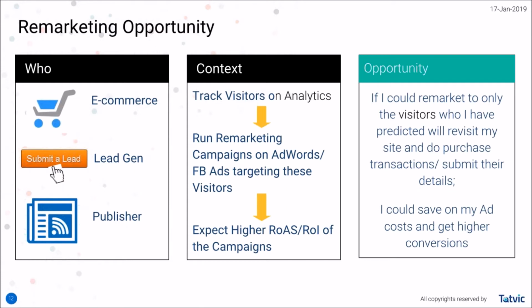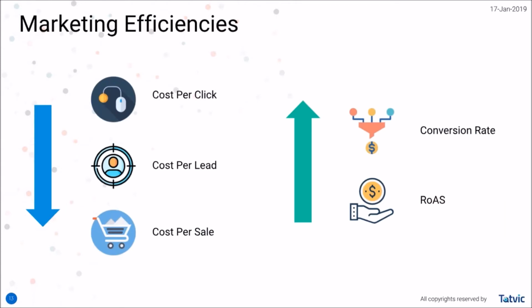Now I'm running a campaign on a limited audience, so my ad costs are less, my CPC is less, and I'm getting a higher number of conversions from them. My CVR goes up, right? Yes, this is the slide that I wanted to put across to all our marketers, because we understand the KPI language, right? What is the CPC? What is the CPL? What is the CPS? Can I drive them down using those remarketing campaigns?